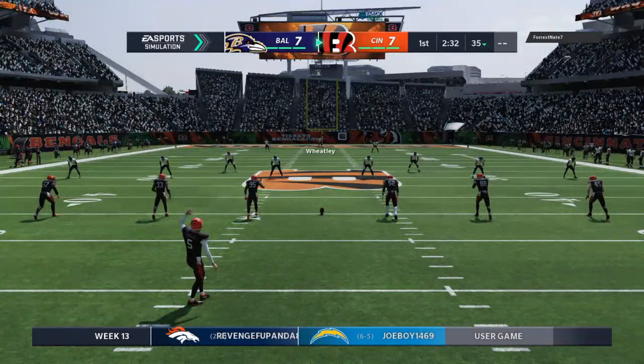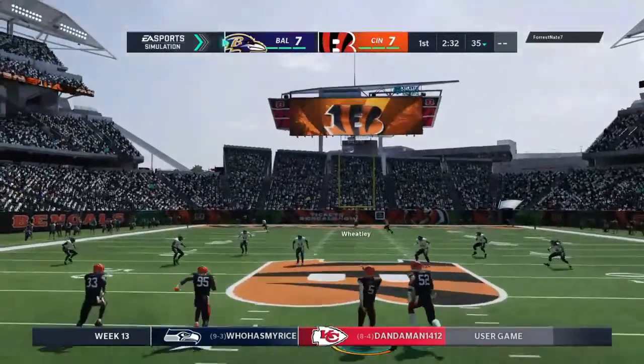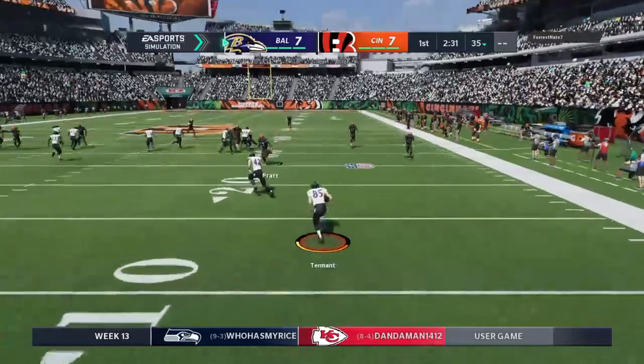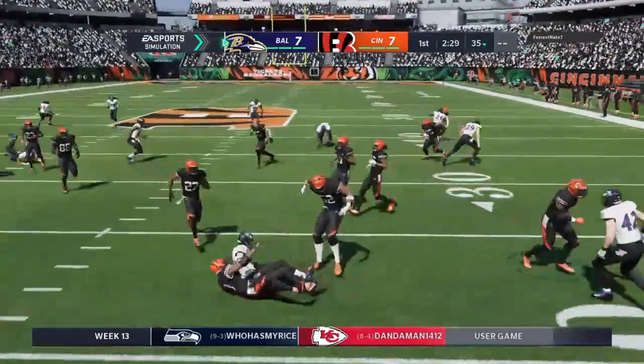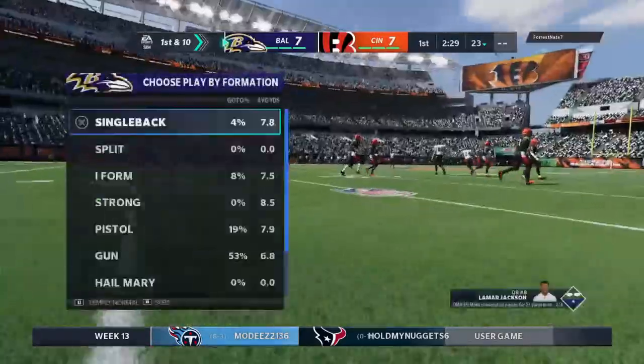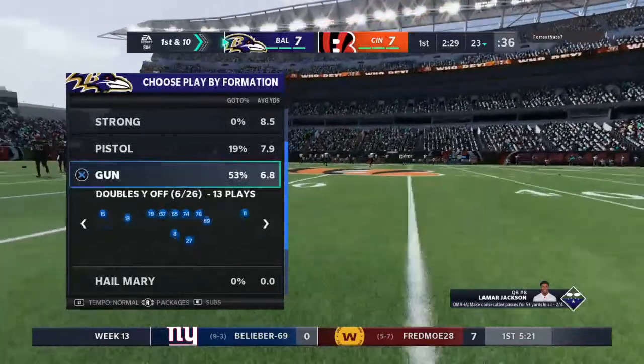Zane Gonzalez set to kick off. Each team has scored. 7-7 here as the kick's away. From the 10. And not much happening on the return as he'll get this to about the 23, at their own 23-yard line.